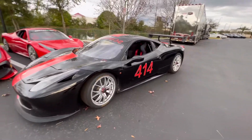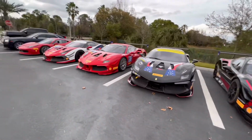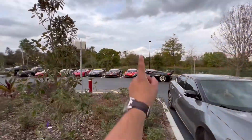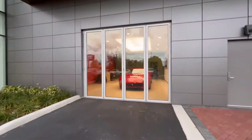All right, guys, we are out here at Ferrari Central Florida in Orlando, and they have Challenge Ferrari Heaven here. Beautiful day in Central Florida, boys and girls. Oh, you gotta love Florida. That is epic, but we're gonna go this way, and they got more over here. This place is gorgeous, brand new.